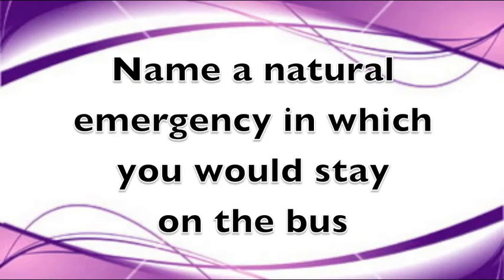Name a natural emergency in which you should stay on the bus. Cindy, name that emergency. Well, obviously that would be a blizzard. Correct, Cindy. Let's move on to how to evacuate for 100.